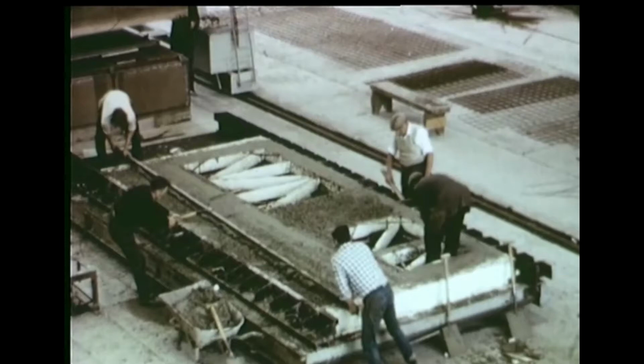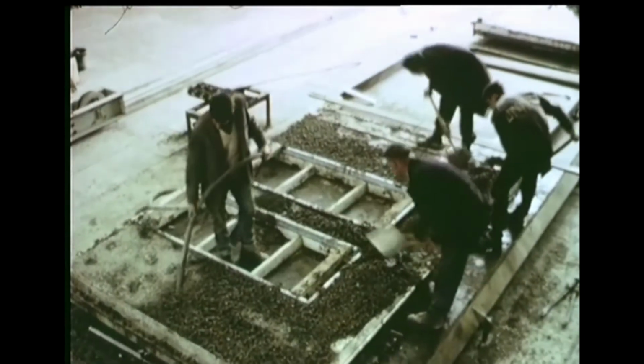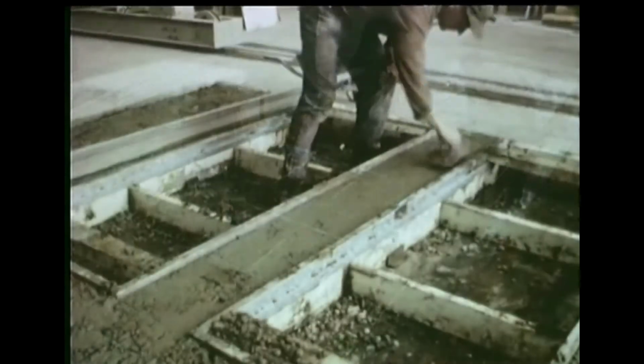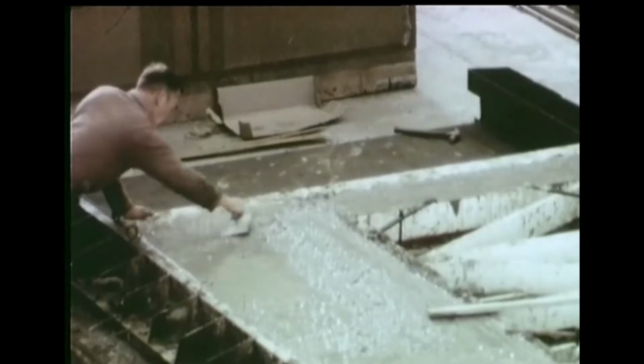This panel is now nearing completion. Its surface is being smoothed to a high standard of finish, which after erection on the site will require no plastering and will be ready to receive paint or wallpaper. This again is a considerable factor when comparing time with the Camus system as opposed to the erection of a conventional structure.